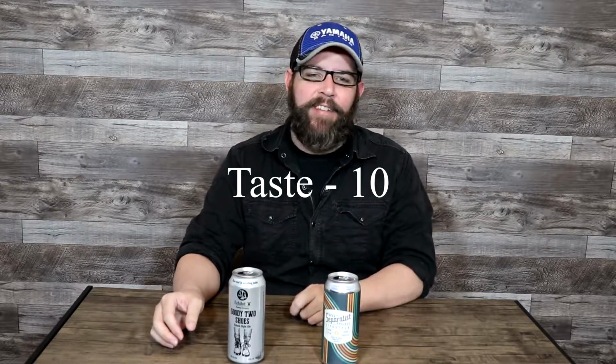For the taste, I thought the taste absolutely nailed it. Very akin to the first one, only it didn't have any kind of clovey quality to it, which frankly, as much as I enjoyed it, is not appropriate for the style. This was textbook Kölsch. It gets a perfect 10 out of 10.